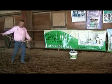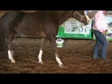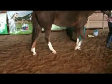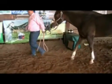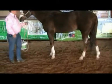I'm Dr. O, and today we're going to take a look at Oliver. As Oliver walks by, we can see that he's a little bit short-strided in the right rear. As he comes back in, you'll notice that he's short-strided in the right rear. This is a pretty common thing for horses.